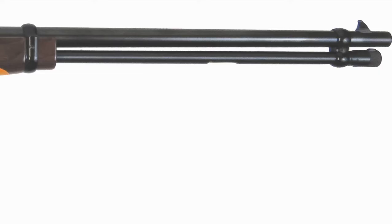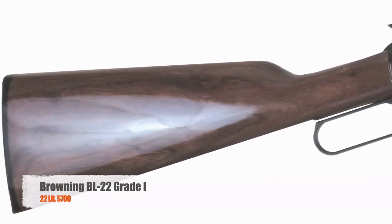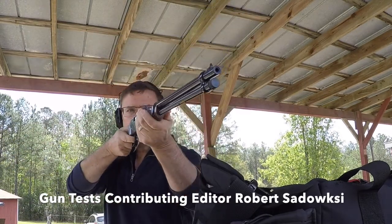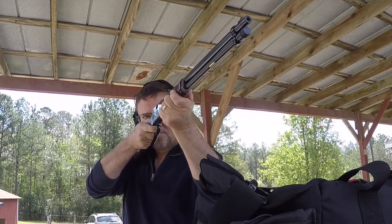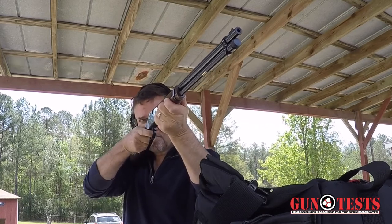The first of the rifles was the Browning BL-22 Grade 1 .22 long rifle, $700. The BL-22 is one of Browning's most classic and iconic rifle designs. It was introduced in 1969, originally manufactured in Belgium. Production moved to Miroku in Japan in the 1970s.